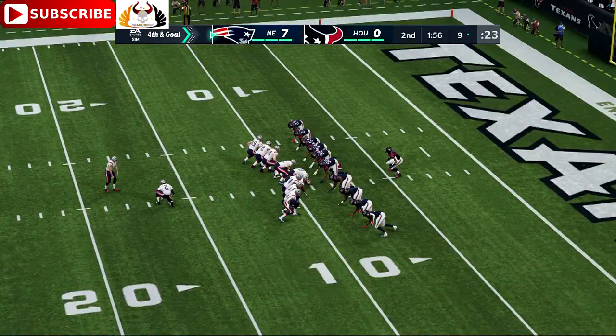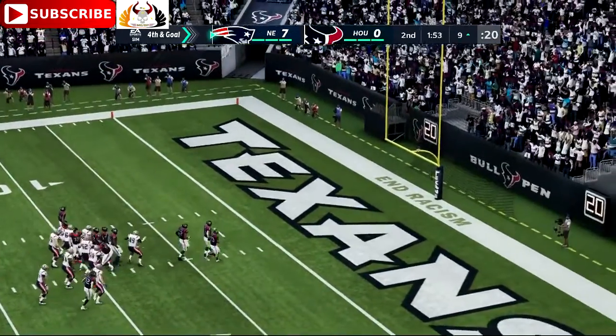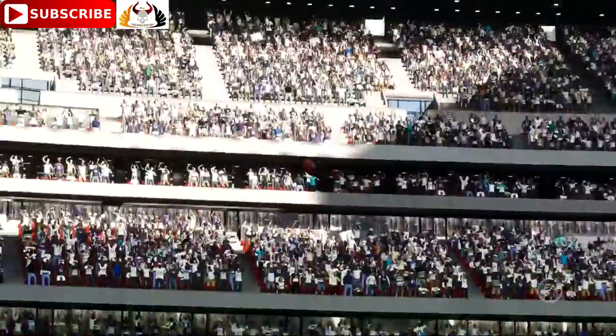Here's Nick Folk now on for the field goal from the right hash, and this one just a chippy. And the 12-year veteran knocks it right through, and the lead moves to 10-zip. Patriots 10, Texans nothing.